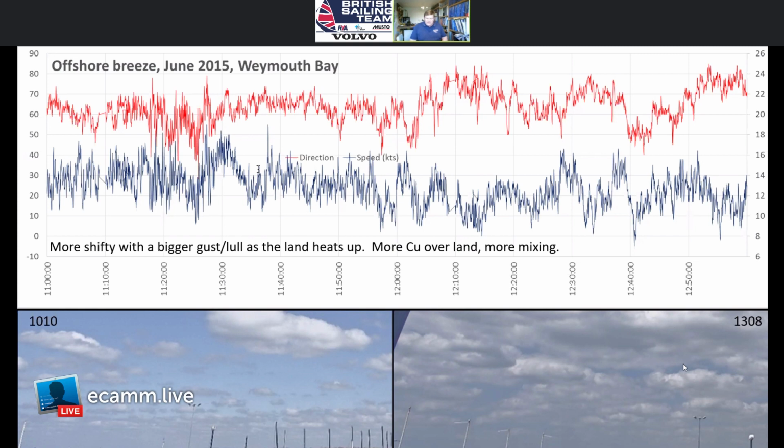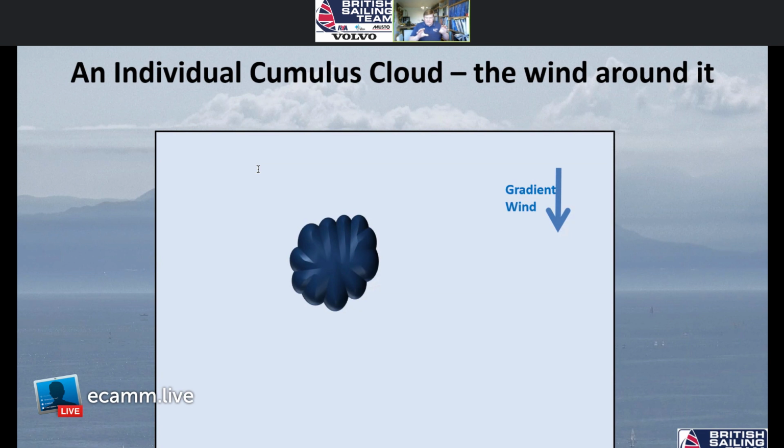Let's have a look now at how an individual cloud can potentially change the wind around it. This is looking at it from above, and in this case the wind is coming from the top of the page down to the bottom, because that's where wind has to go apparently. So the cloud's coming down like that.